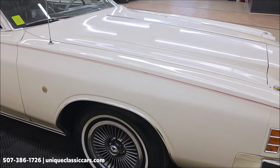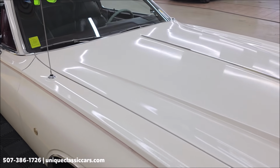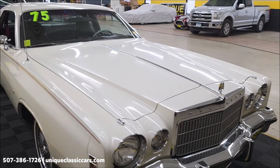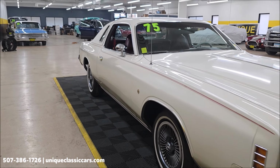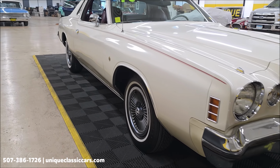As you can see, the paint has a decent shine to it. It shows its age some in places, but overall, considering this thing is a mid-70s, it still has a great look to it. Interior is in extremely nice shape, and we're going to get to that in just a bit. First, let's take a look down the passenger side.